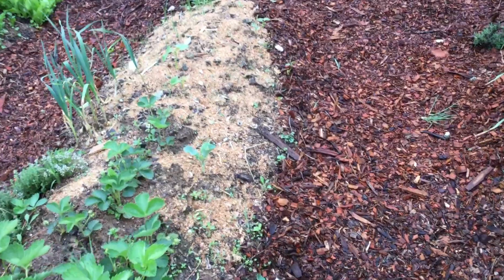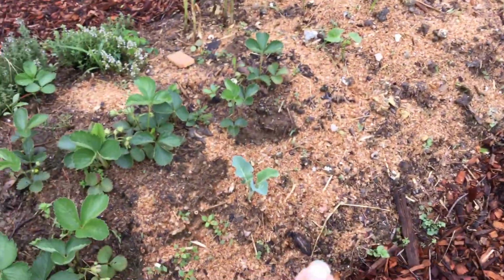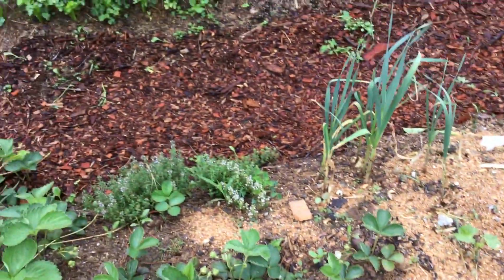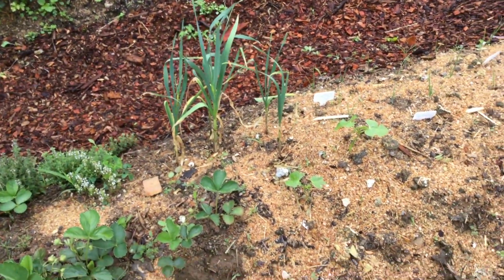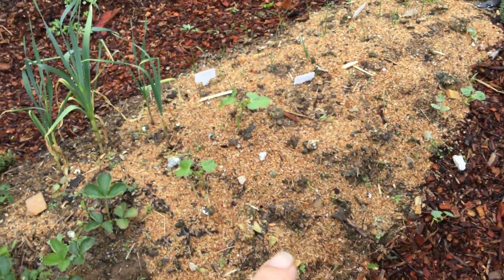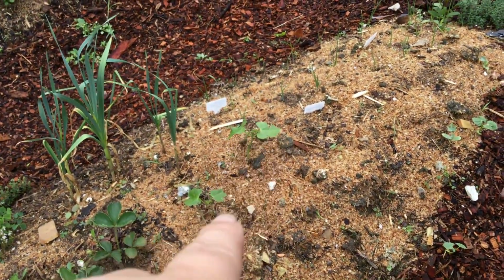But you go down this row, and I've got random things. I think that's a cauliflower. I transplanted my thyme there. I've got two thyme plants. Random garlic somebody gave me, so I just stuck it there. I sowed a bunch of green beans in this area, but I didn't have it mulched, and it just dried out. But I've got a couple green beans growing up.